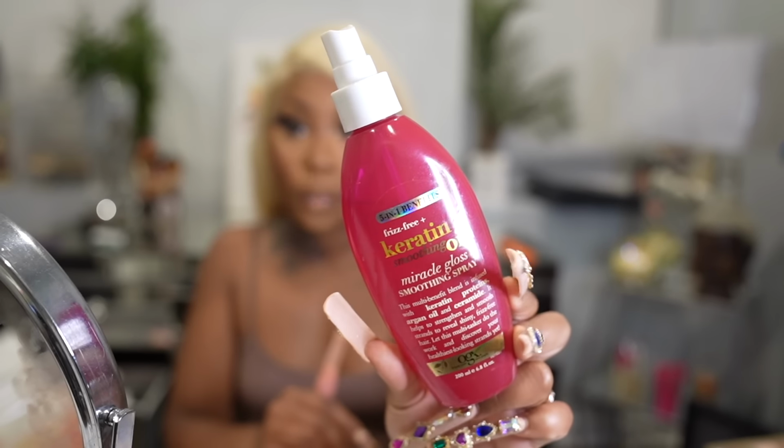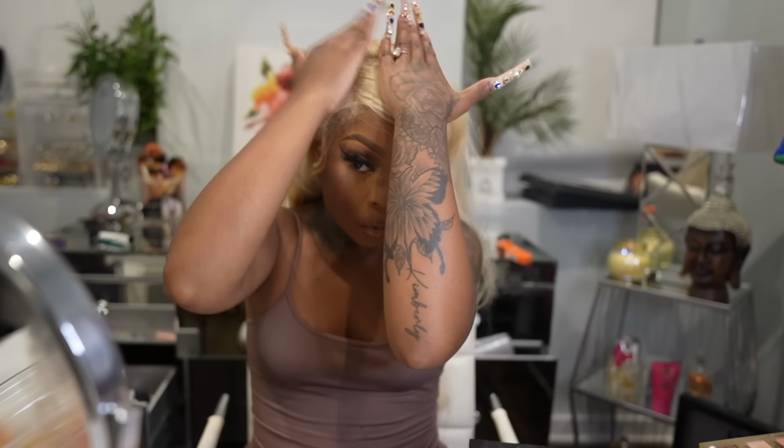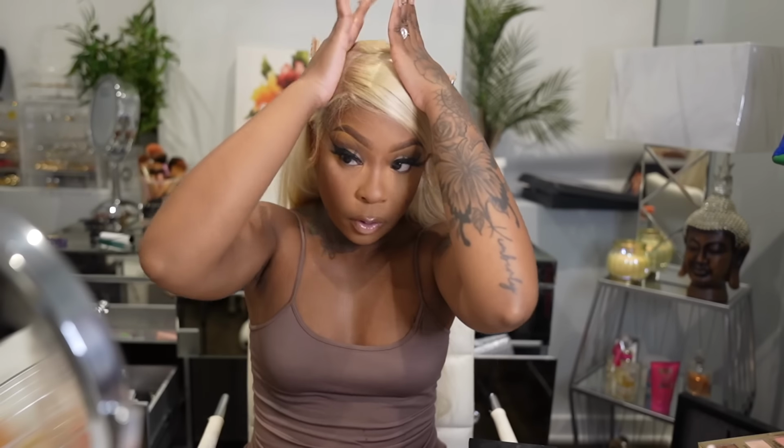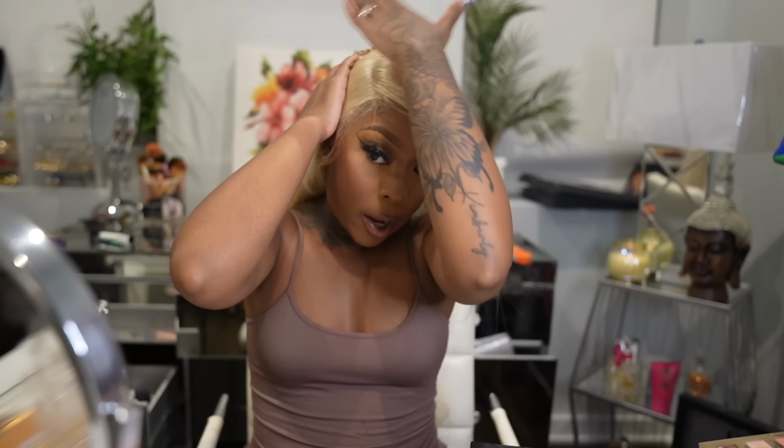So to take these flyaways away, we're gonna use this frizz-free plus keratin smoothing oil. It's a miracle gloss, a smoothing spray, and it's 5-in-1 benefits. So this works really well with my hair. I use this all the time. Really good for frizz and flyaways. So what we have up here, which blonde always does, we always get that with blonde hair, which is normal. I pretty much just spray it on my hand, I massage it in my hand, and then just go right in and, you know, lay it down.